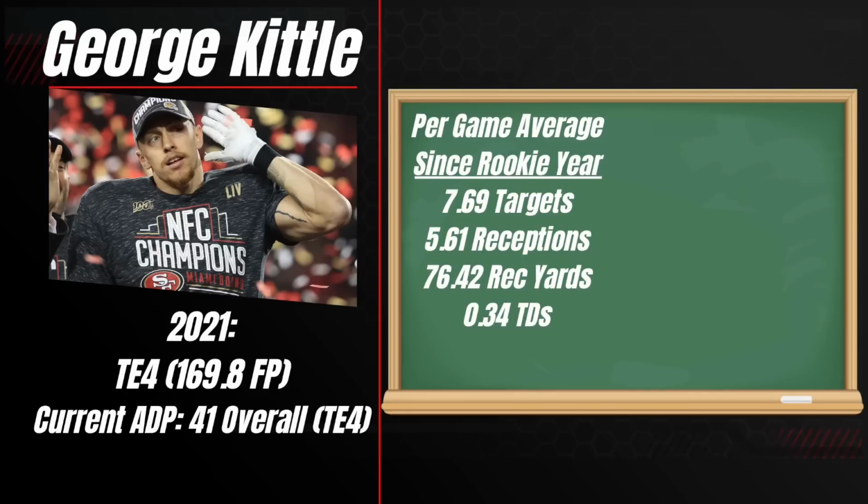Well, since his rookie season, so I'm throwing out his rookie year in this equation because his rookie year is a huge outlier. If you look at that compared to his other seasons, we know tight ends take a little bit of time. George Kittle, his freshman year in the league, okay, but it was really his second year that really got things going. So his per game average after his rookie season: 7.69 targets, 5.61 receptions, 76.42 receiving yards, and 0.34 touchdowns per game.